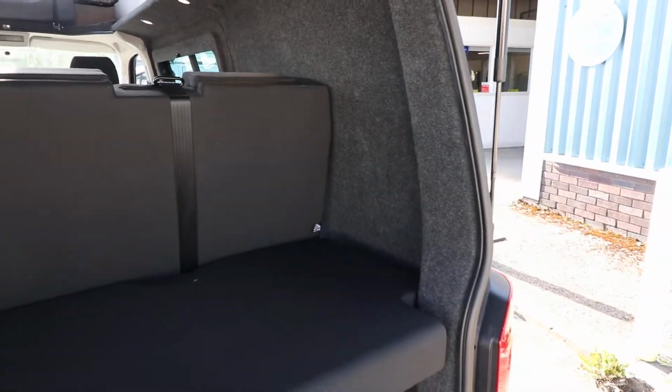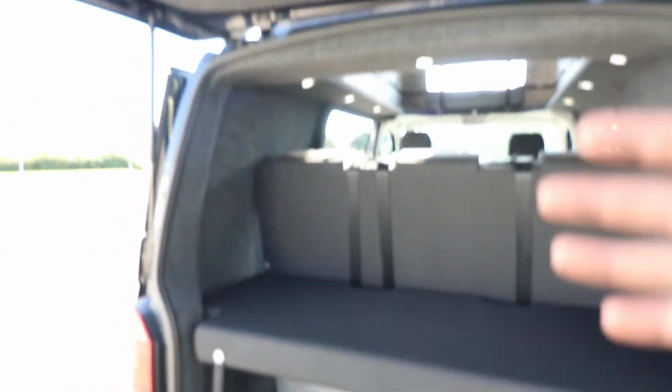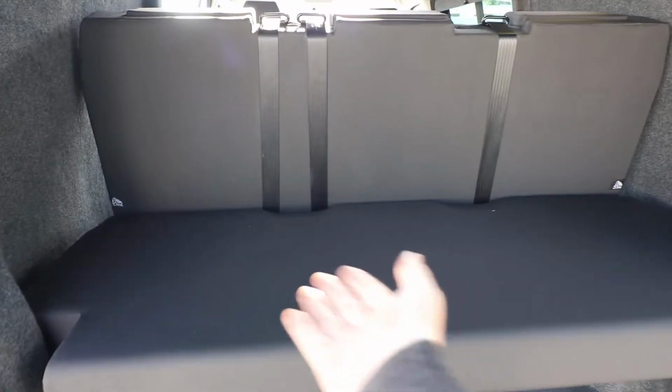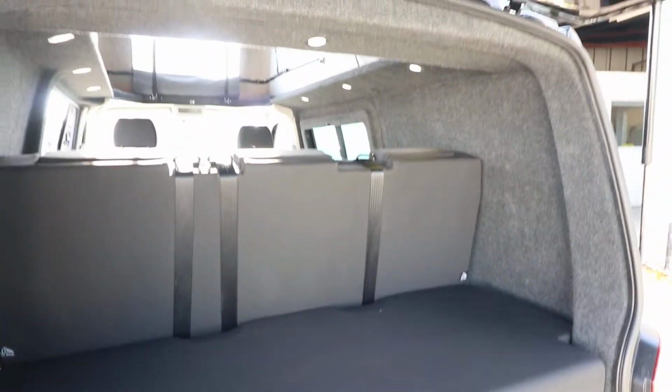Of course then, it is all carpeted and insulated in the back, which is essential if you're going to be sleeping in the back of this van. And you can see here that we've got the nice vinyl flooring in the back as well. In terms of this seating position here, this has actually got a couple of positions. As it is now, this is a rear bench seating position, so you could sit there under the tailgate for shelter. Or alternatively, you can fold this up if you want some more storage here in the back. Or of course, this is the position that it would be in for the bed position, which I will show you a little later on in the video.